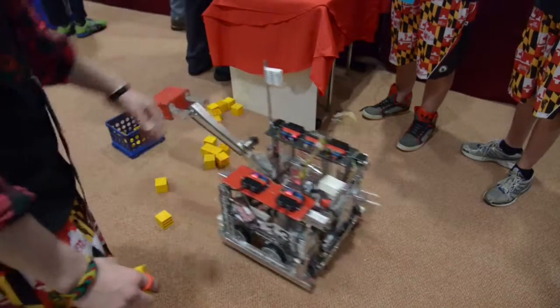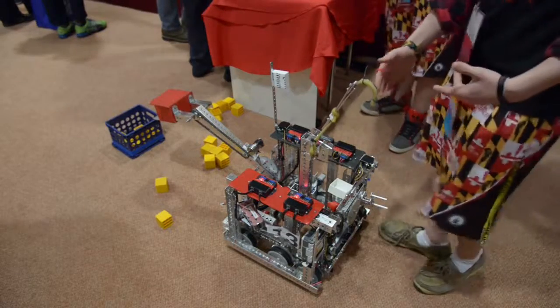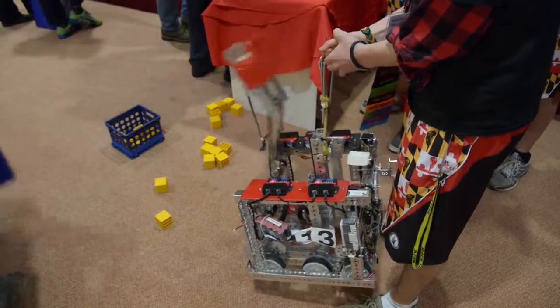James, let me show them the lift. So there's a bar in the middle of the field that they hook onto, and I'll pretend my hand's the bar. And the robot has to do a pull-up.